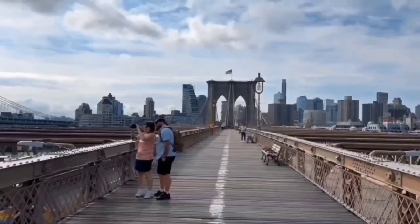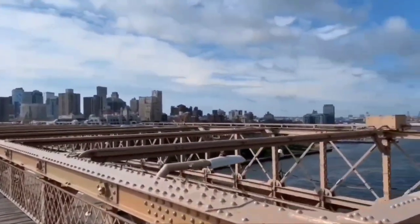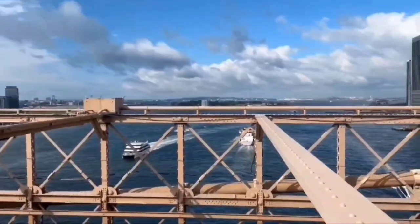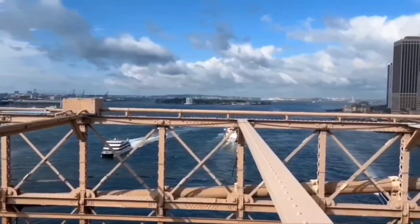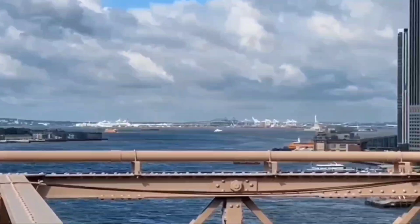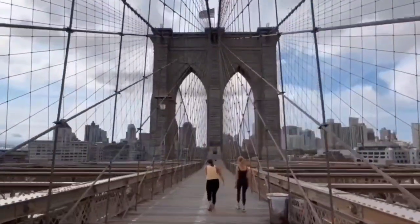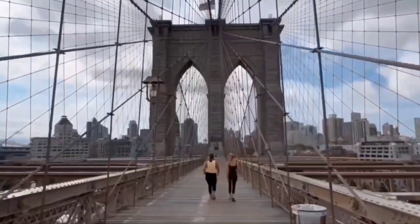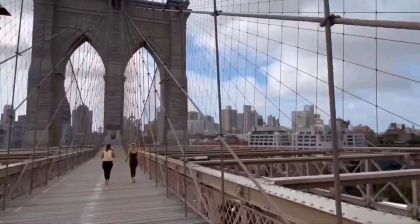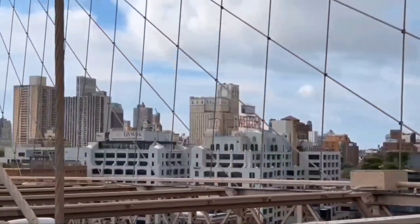This is the Brooklyn area, the town of Brooklyn across the water. That's Governor's Island, and then the Statue of Liberty. We are coming into the Brooklyn side of the bridge.